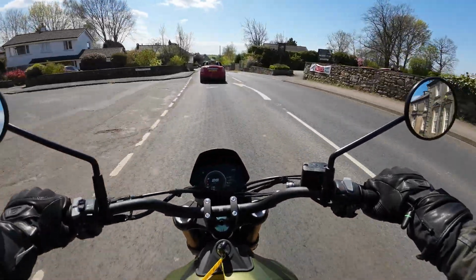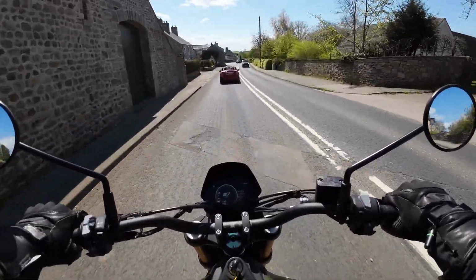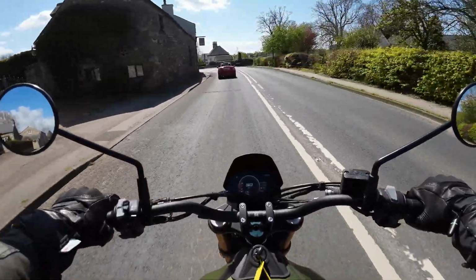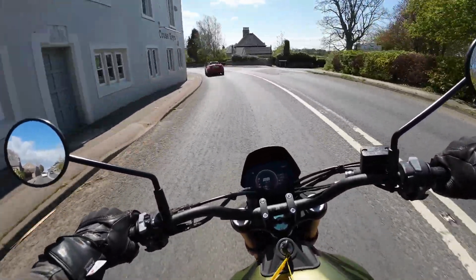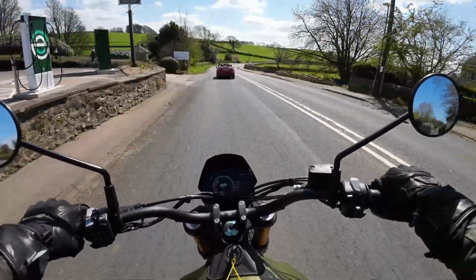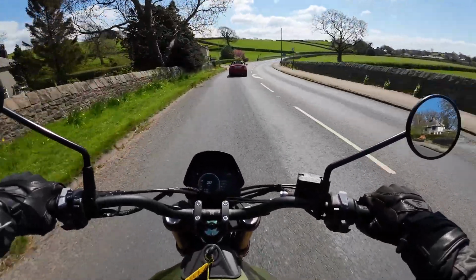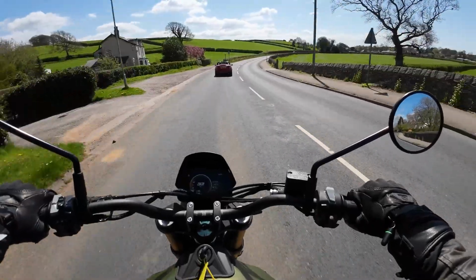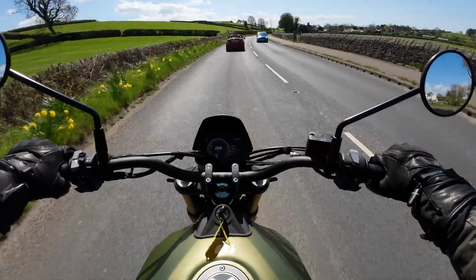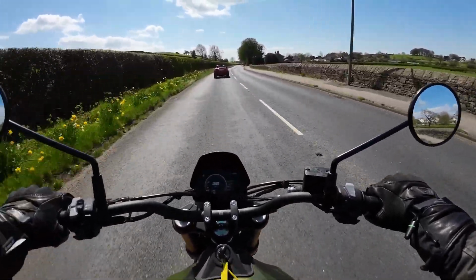Anyway, it is a good bike, and bearing in mind the price, I think it's about 6.5. Certainly if you're talking 7,000 for a bike like this, that's capable of having fun on, and you could get yourself into some serious trouble, which handles well. What more can I say?